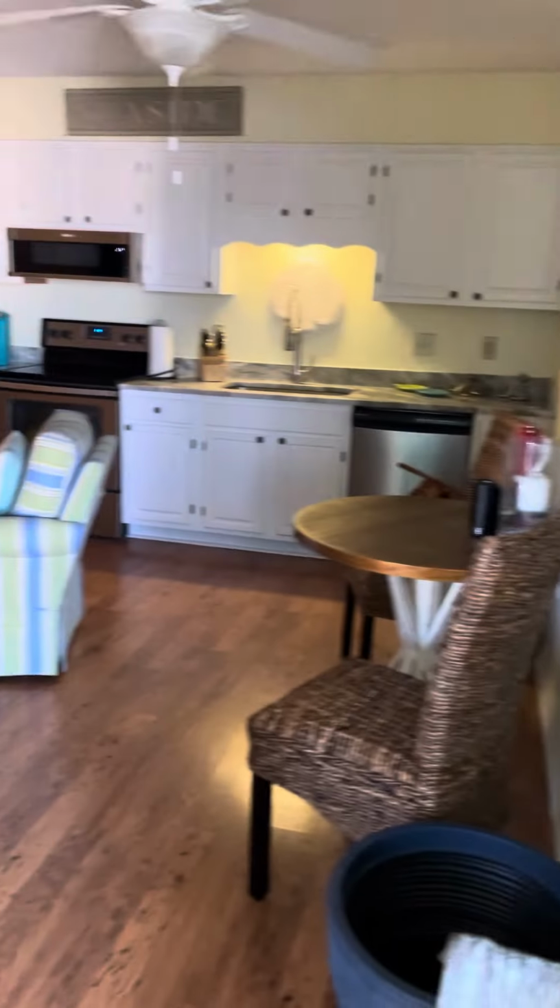I'll take a couple pictures of the outside of the building as well, just so you can see what the maintenance is of it or how well it's been maintained. So I hope that this helps.